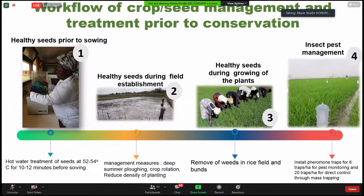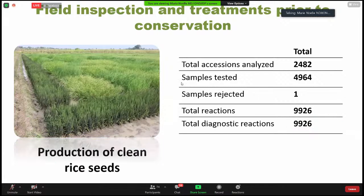So the seed health unit visits and inspects the field where we grow the material, from the field establishment up to the reproductive stage, to make sure that there is no disease, no emerging disease or insects in the field. So they make sure that all this material is treated before the harvesting. This is one of the fields that were treated, and how the field looks like now.